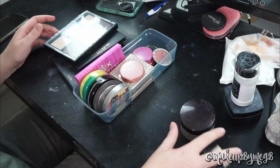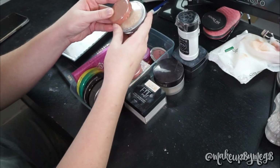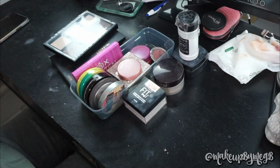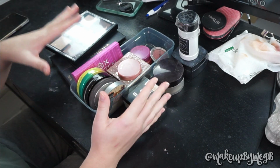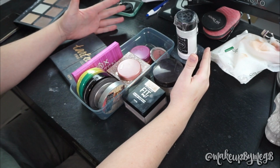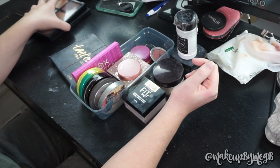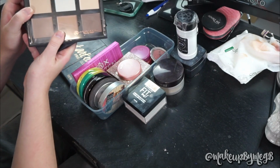Alright, so the keep pile is pretty large for today, as I'm only getting rid of 2 products in this category, so not bad. I just know that these are tried and true products that I use on a daily basis, and I will just continue to use until I run out. I will give updates on the Anastasia palettes. That is going to wrap it up for today's decluttering video.